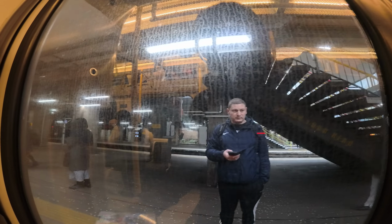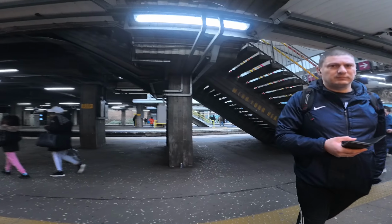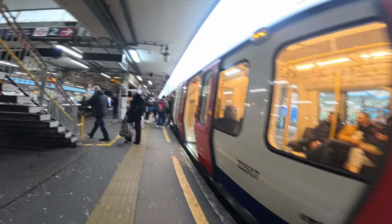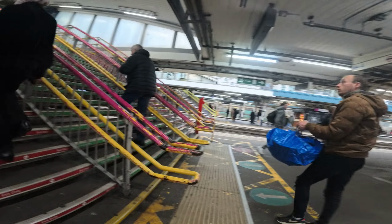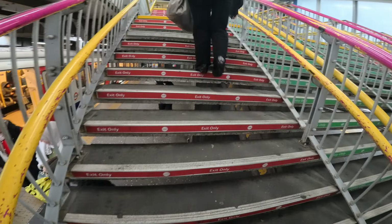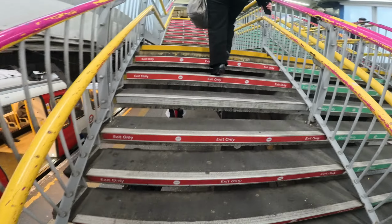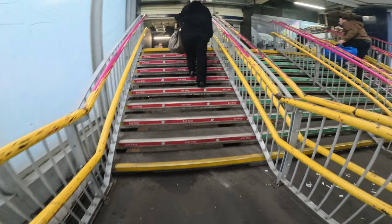So we are at the station right now, so let's go out. Let's go out and this is Barking Station. They are renovating.